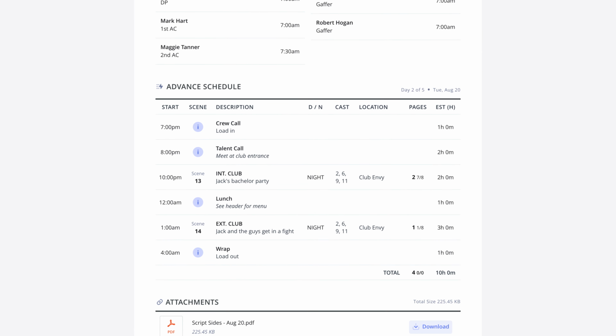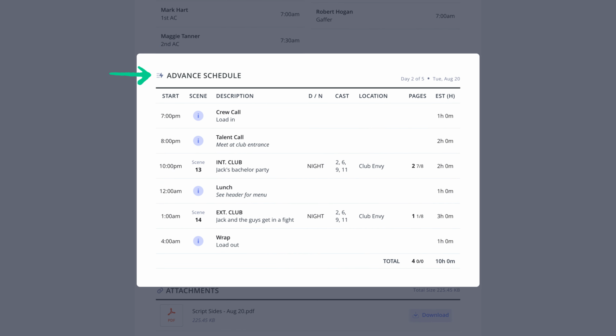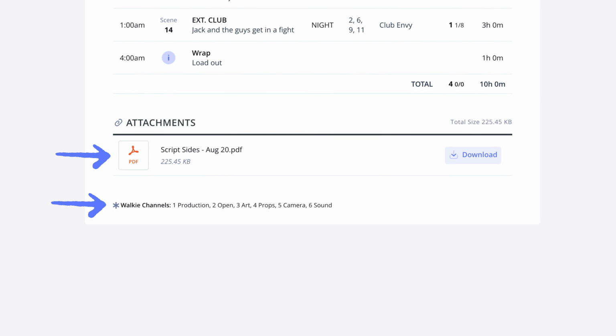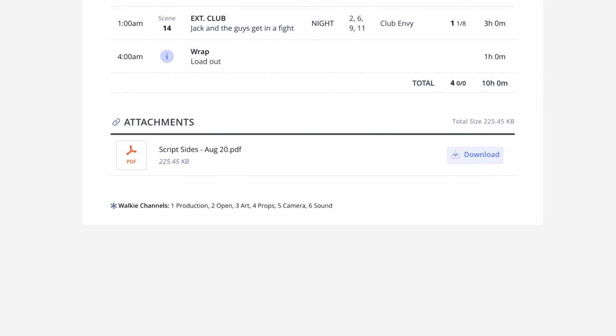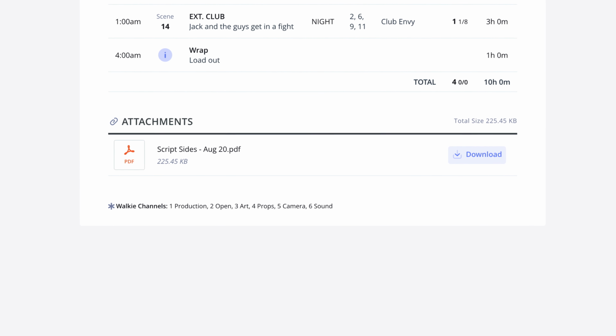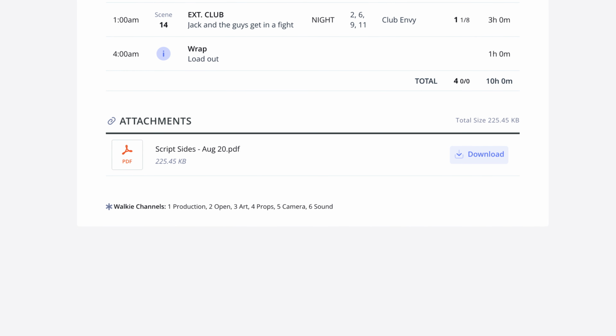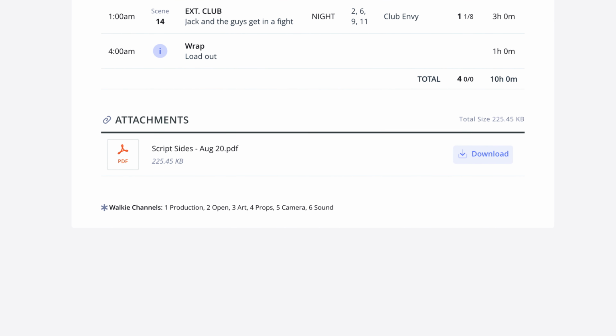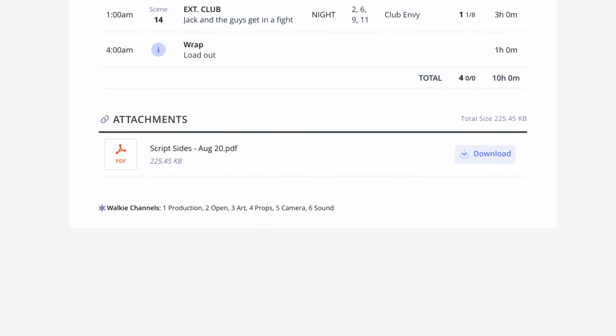Lastly, there's often additional information like an advanced schedule for the next day, script sides, and walkie channels. These details can vary from production to production and day to day, so it's always a good idea to include them. That way, everyone knows what to expect and how to communicate effectively.